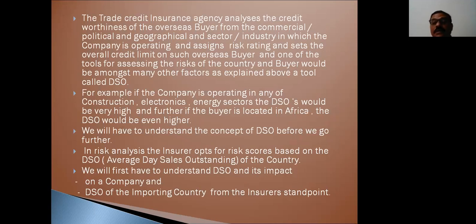The trade credit insurance agency analyzes the creditworthiness of the overseas buyer from the commercial, political and geographical angles and the sector in which the buyer is operating, and assigns a risk rating and sets the overall credit limit on such overseas buyer. One of the tools for assessing the risks of the country and buyer, amongst many other factors, employed by these export credit insurance agencies is called DSO. DSO means days sales outstanding. For example, if a company is operating in the construction, electronics, or energy sectors, their average DSOs would be very high. And further, if the buyer is located in geographies like Africa, the DSO would be even higher. These two factors are considered by the export credit insurance agency when assigning risks.